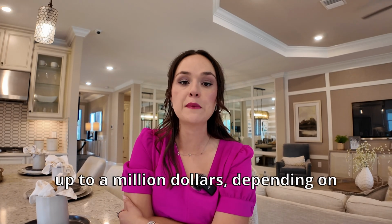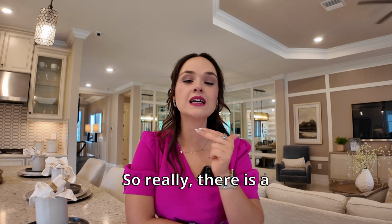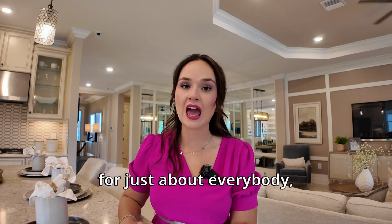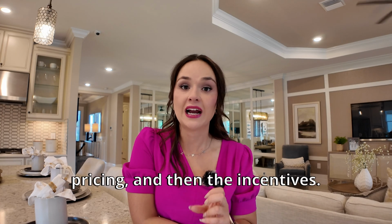So if you want to build, there's base prices right around the 400,000 all the way up to, you know, you can be out the door with everything included up to $1 million, depending on what floor plan you pick, what home site, and what upgrades you add. So really, there is a price point and a floor plan for just about everybody, depending on what it is that you're looking to do. So fantastic builder pricing.